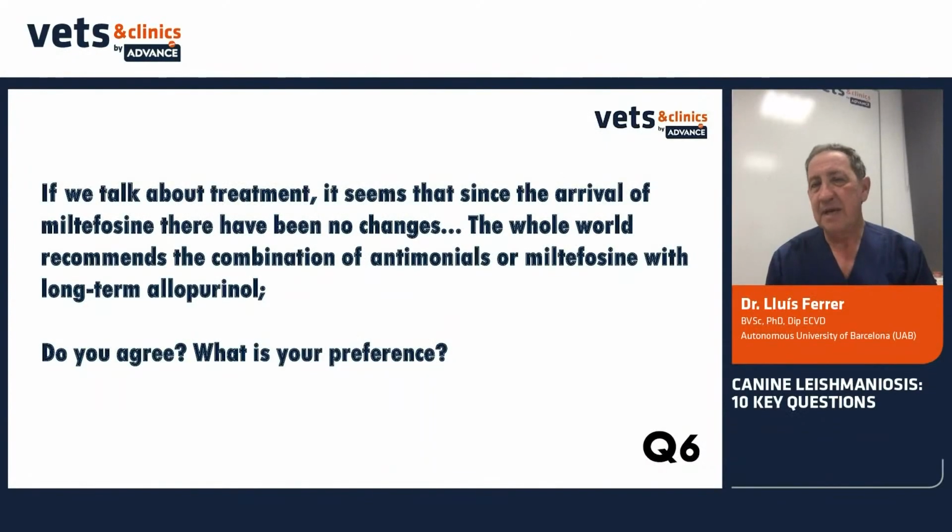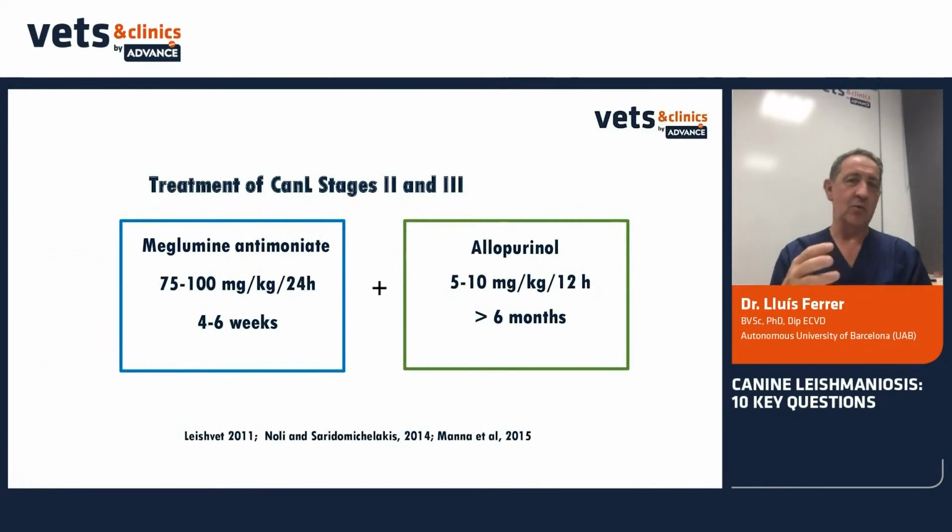Yes, I think that now there is a big agreement that the best treatment for most cases of canine leishmaniasis, what we call stages 2 and 3, that are clinical cases of leishmaniasis, is the combination of antimonials, meglumine antimoniate or Glucantime, and allopurinol. We recommend to use the antimonials for 4 to 6 weeks, and at the same time to begin a treatment with allopurinol twice daily, 5 to 10 milligrams per kilogram, for at least 6 months, the combination of two drugs.